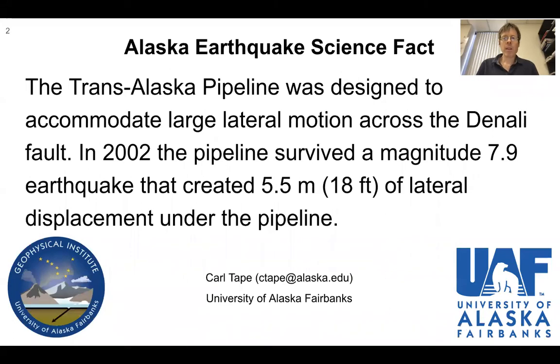The Trans-Alaska Pipeline was designed to accommodate large lateral motion across the Denali Fault. In 2002, the pipeline survived a magnitude 7.9 earthquake that created 5.5 meters of lateral displacement under the pipeline.